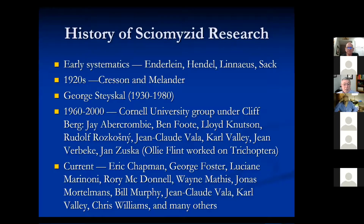Luciani Marinoni is down in Curitiba, Brazil. Rory McDonald did a lot of work in Ireland on using sciomyzids to determine the quality of the ecology of areas that are flooded in the winter and are cattle grazing areas in the summer. He got a job permanently in Oregon. That's where he's stationed now. Wayne Mathis, a lot of you know, he was head of the Diptera unit at the Smithsonian, and he is still out there helping lots of people work. We have some papers in the works.